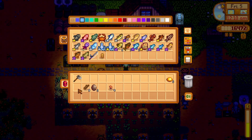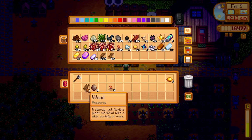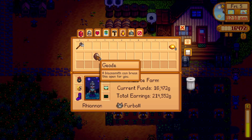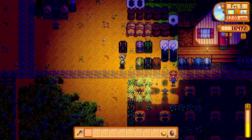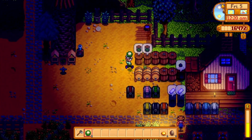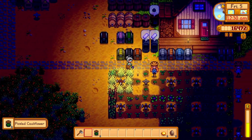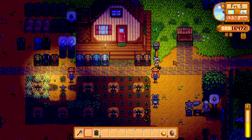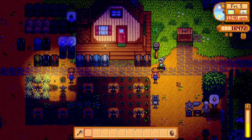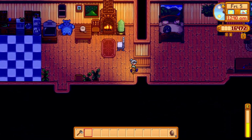All right, put our fishing rod away. You're done for the night. And we've got 2 jars of cauliflower done. So put all that away. Grab a couple of cauliflowers, throw them in the preserve jars. Between the fish and the 2 pickled cauliflowers, and of course our other things that we popped in there, we should have a pretty good amount of money to get us to where we need to go. So we're at 16,000 now, so we'll find out.